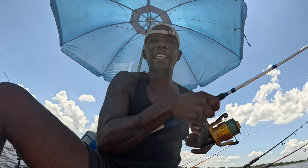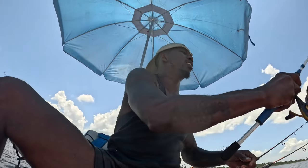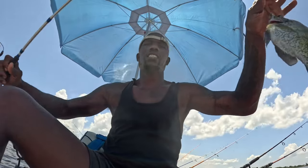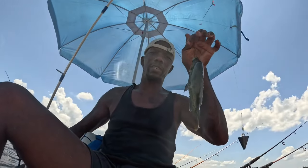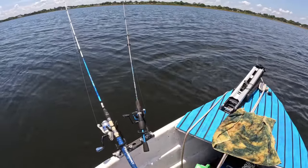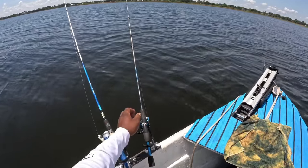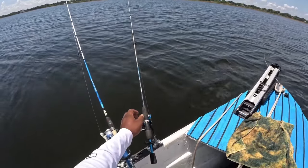They're trying to speed up a little bit, y'all. They biting quite frequently now. Got another nice fat little bluegill. Oh, folks, I think another one knocking. We'll see here in a second. I think he knocking. Let's see if he tap again.